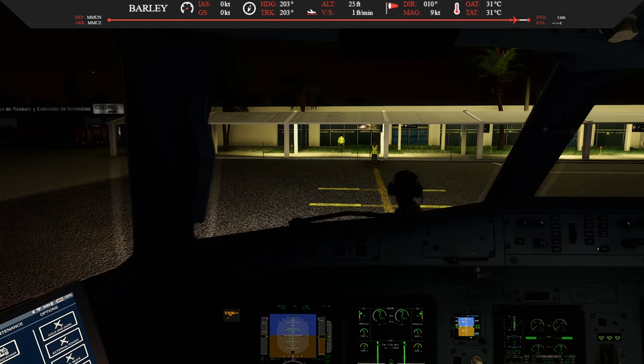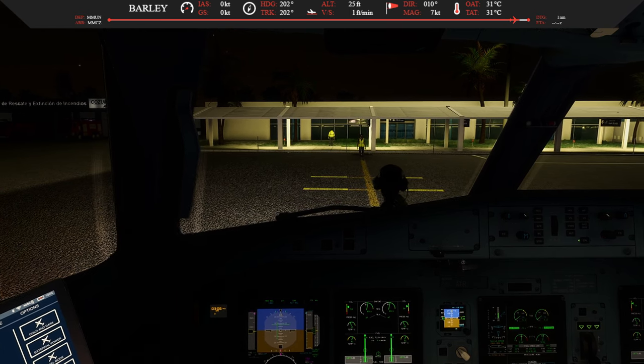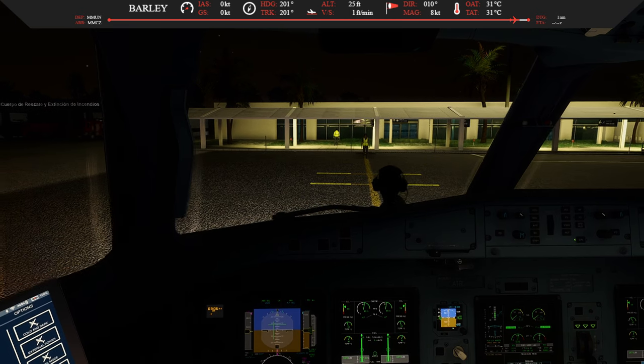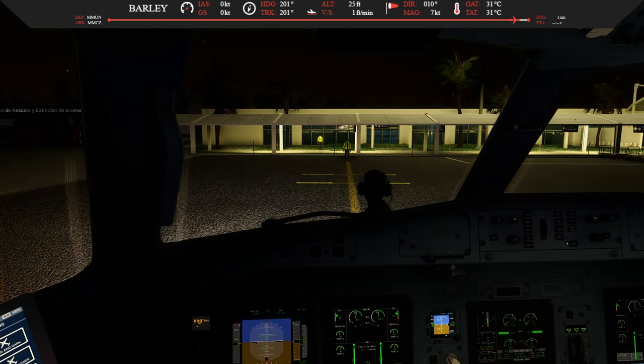On pushback, you can use the rudder pedals to control where he pushes you. Unfortunately, there's no dead zone in the center, so getting a straight pushback from him is not easy. It needs a slight dead zone or a setting or something. We'll relay that to the developer.